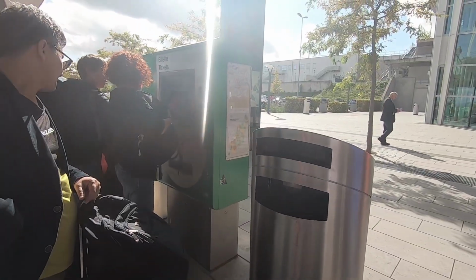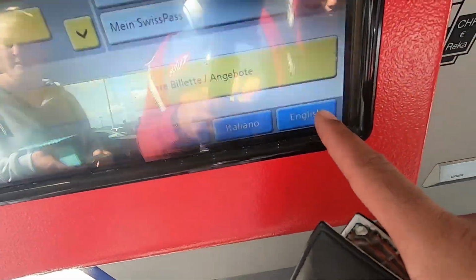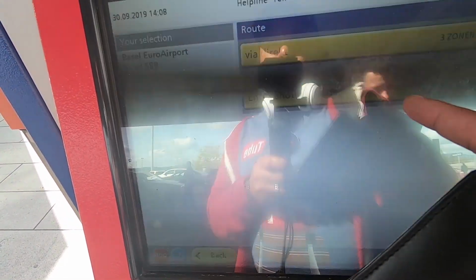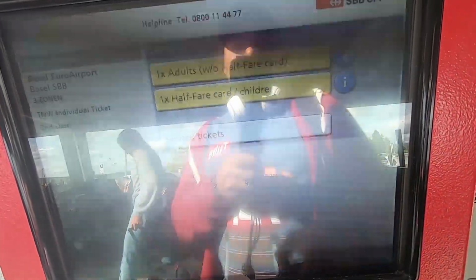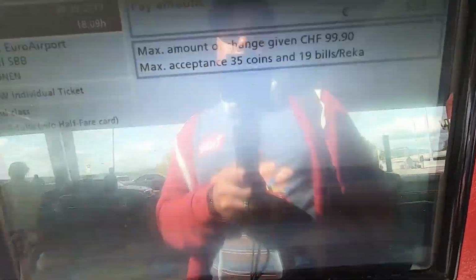It's been all right, to be fair. It's been quite simple. She found out that the green one is just a card. So once again, when you come to this machine here, go to welcome, and make sure you click on English, so you've got a rough idea. Then you need to go to Basel SBB, which is the main town centre here. You want a direct one there. Click direct again. You want second class. It's an adult I'm after. And it does come up to 6.10 euros. Here we go.